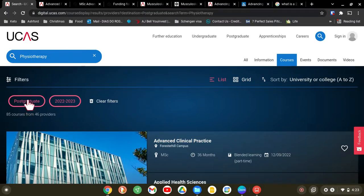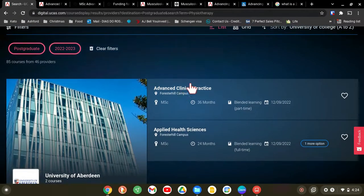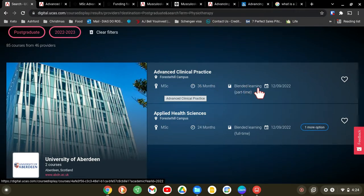Alright, and on top here in red there's postgraduate and the year 2022 to 2023, and there are filters here. I'll get to that bit in a second. What I want you to see is, let's say for this course, for example, this is the University of Aberdeen, and it shows you 2 courses and it's in Scotland. So this is the name of the course, this is the campus, this is your master's program, and how long it is: blended learning part-time. Blended learning could be online, offline, and I think that's when it begins. And then you have this one, that's MSc 24 months full-time.